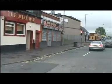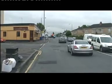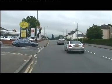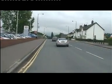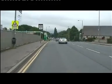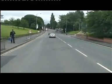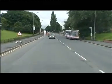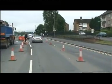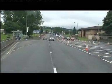Turning right at the Meyer Bar at Polmadie into Aikenhead Road. And continue along Aikenhead Road. Continuing ahead on Aikenhead Road and passing the Asda on the left hand side, passing over the lights at Prospect Hill Road.